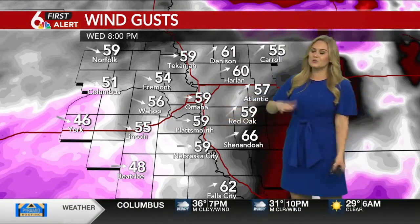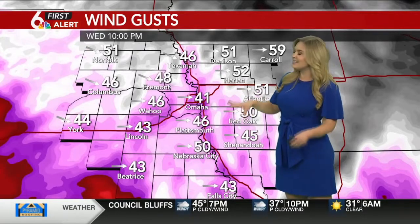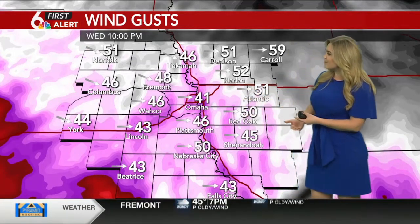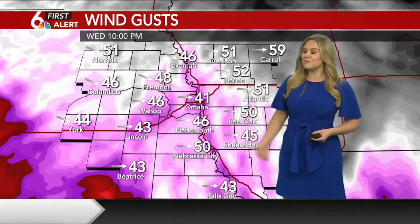This still brings us the concern for some tree damage, some power outages. It's not going to be a good time to be out on the roads throughout the night. So really, if you can stay home, that's going to be your best bet. And then by 10, the winds are a little bit more manageable. We're talking about gusts into the 40s and 50s, but it takes some time before we really start to see some improvement here when we're talking about these strong winds, and it still brings in that concern for power outages. So that's something you really want to keep in mind through the evening hours.